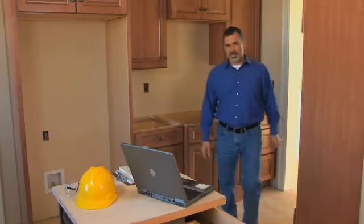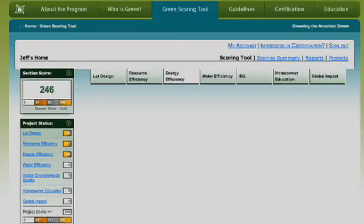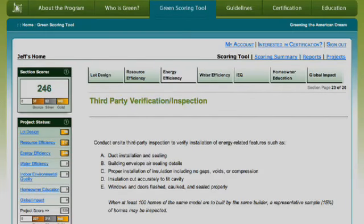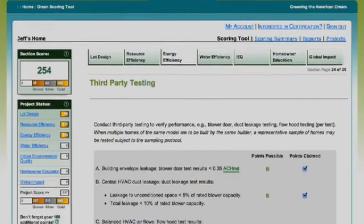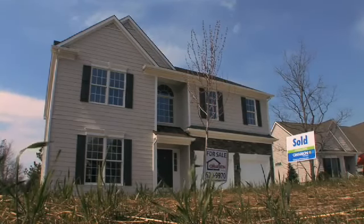There's another big advantage. NAHB Green is set up so your project can be certified by a third-party expert, so you and your buyer have documentation that the house is authentically green. You can rate it at different levels of participation. You and a local verifier turn in the paperwork to the NAHB Research Center for certification, and then you can market the home with a national green rating.